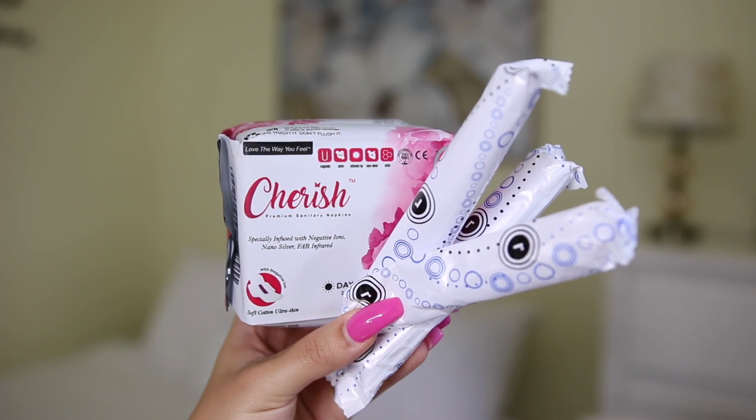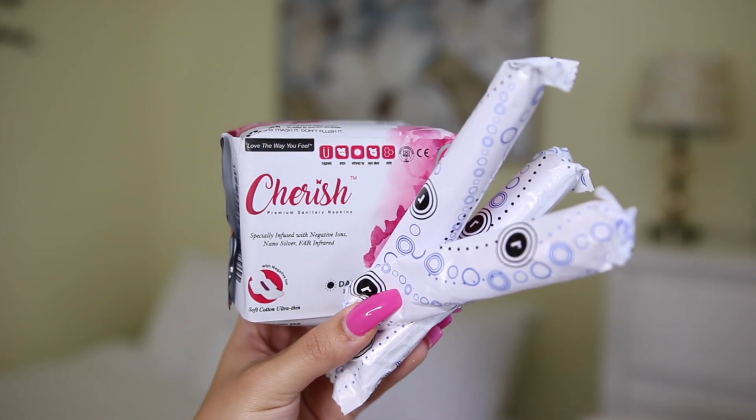I carry tampons with me even when I don't have my period because you just never know. I also recommend, of course, panty liners or your pads, if you don't use tampons. I actually sometimes carry things like this just in case, like if I'm with my cousin or maybe I'm with a friend and they need one. It's always good to just be prepared.